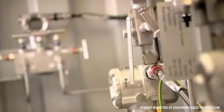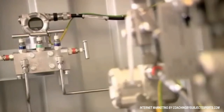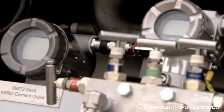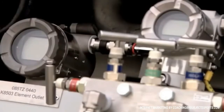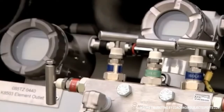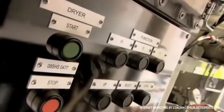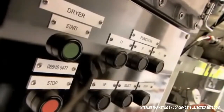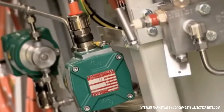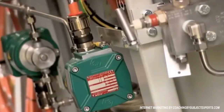The instrumentation included in the package includes 316 stainless steel, 4 to 20 milliamp pressure, temperature and pressure differential transmitters. They come complete with 3 or 5-way block and bleed manifolds for safe maintenance, calibration or replacement. The corresponding cable glands are made out of 316 stainless steel material. The solenoid valves are EExd, which means they're explosion-proof rated.